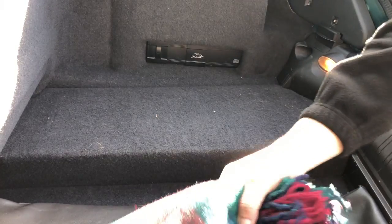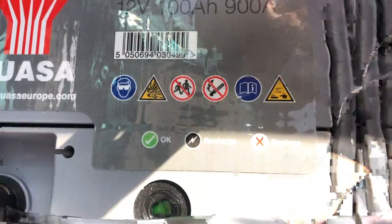First of all, let's get the battery out of the car. Careful with your back, lift with the legs. And we'll just remove a couple of items for easier viewing, though not necessarily for doing this job. I'm going to take the floor out. You only really need to remove this panel.